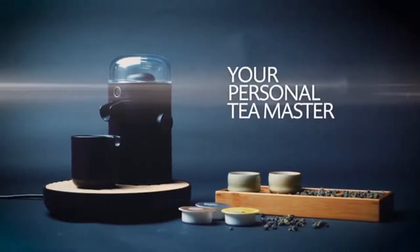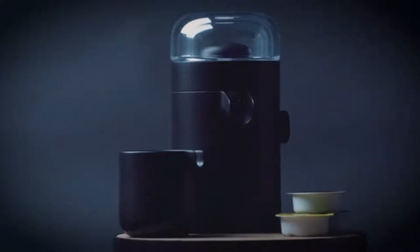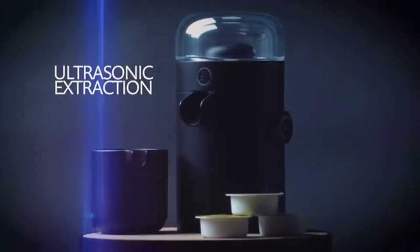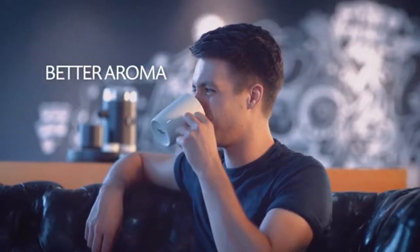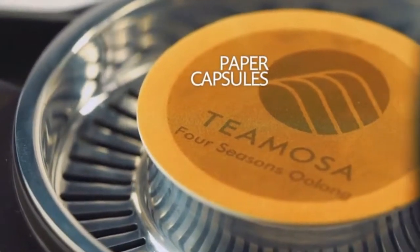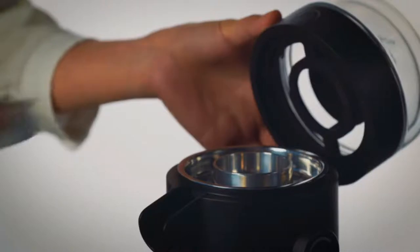TEAMOSA is an automatic tea master which learns your taste preferences. We utilize a special extraction method, ultrasonic extraction, which rapidly takes flavors out of tea and enhances the antioxidants and aroma naturally. You can use the TEAMOSA paper capsule, or you can use your own loose tea leaves.